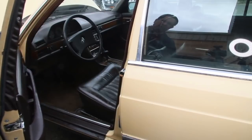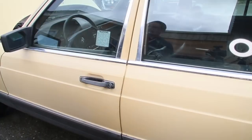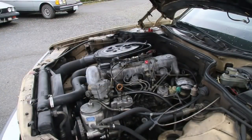Okay, so sorry you don't get to see the back seat. Let's move up to the engine now. All right, let's fire this engine up and see how it sounds.